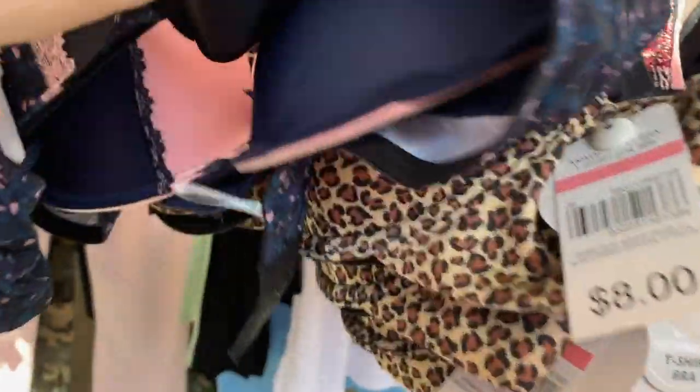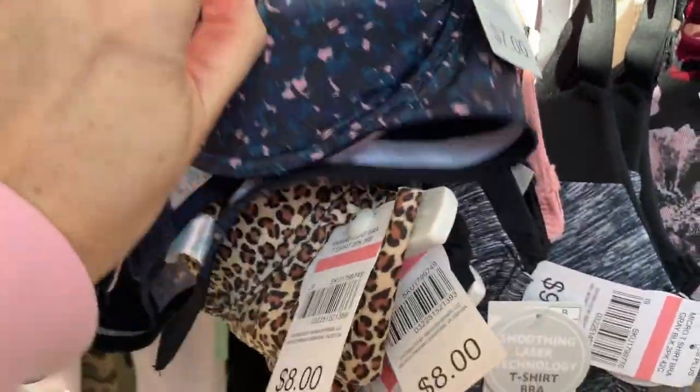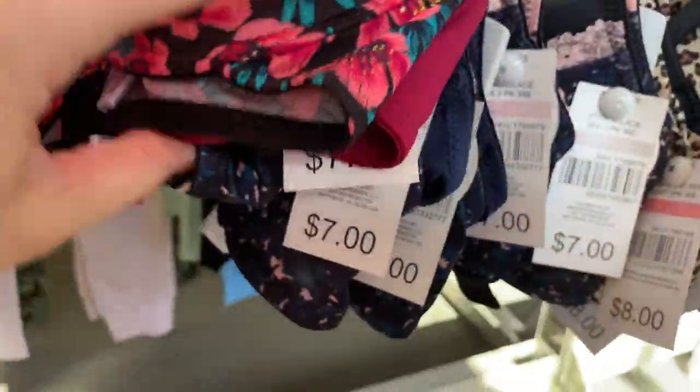This set right here, oh my gosh, you guys, $3.50 for two padded underwire bras. $3.50 for two bras. That is such a great deal. This set for eight.